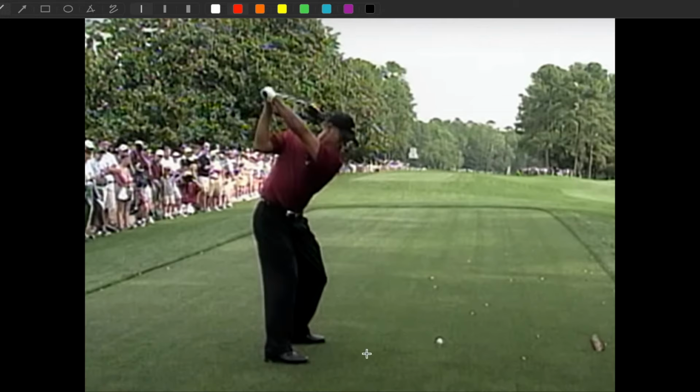This is absolutely textbook. I'm not exactly criticising these swings. You know, Tiger was such a dominant player. It's hard to argue that any of his positions were wrong.